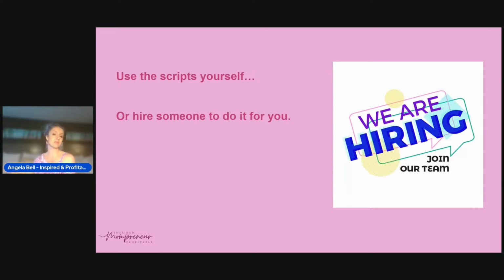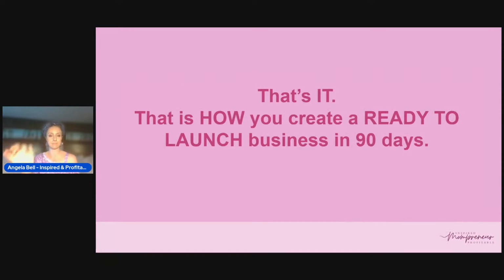And you know that it's going to be done in a way that you want it done because you've already written it out and you've already test driven it by using it yourself. Okay. And this is how you create things for accelerated growth, like training manuals, training videos. You've already done this. You've got it all scripted. You don't need to reinvent it every single time. And that's it, guys. That is it. This is how you create a ready to launch business in 90 days.